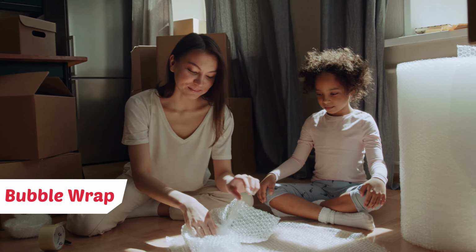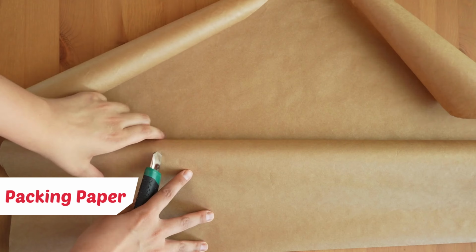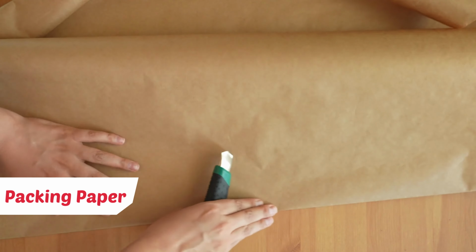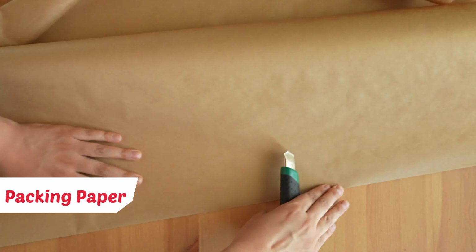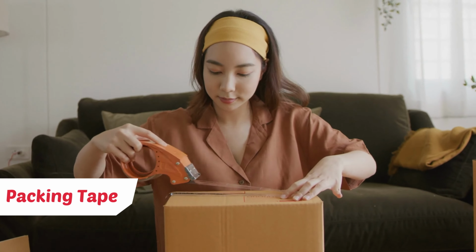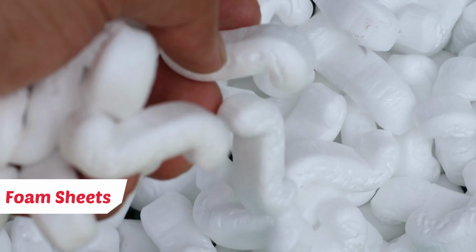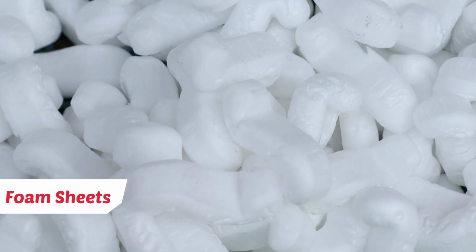Bubble wrap and newspaper work well when we talk about wrapping supplies. This is a must-have when packing fragile items. Bubble wrap helps cushion items and prevent them from getting scratched or broken during transit. You can use packing paper to wrap fragile items individually before packing them into boxes. This provides an extra layer of protection. Use strong packing tape to seal the boxes and ensure that they don't come apart during transit. Foam sheets or peanuts can be used to fill in any gaps in the box and provide additional cushioning.